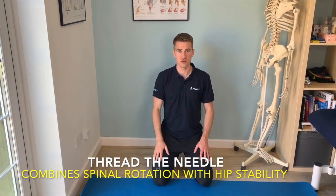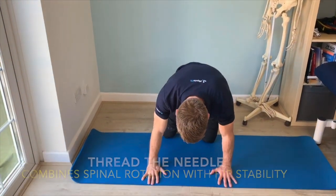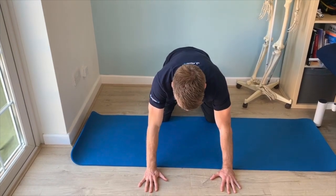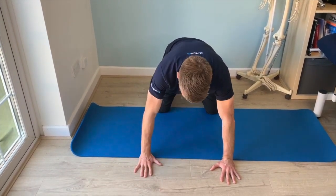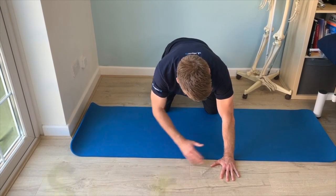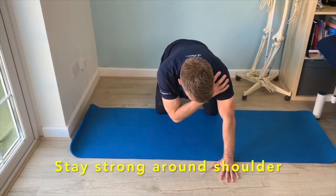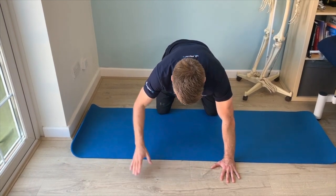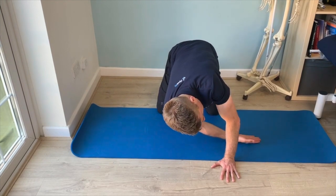So you're going to come up into this all fours position here. You need to take your hands a little bit further so you can get a good bit of clearance, because what we're going to do, we're going to work the right side first. You're going to stay nice and strong with this left shoulder, so it's working hard, rotator cuff muscles working, and then we're going to take the right hand and we're going to thread the needle underneath.